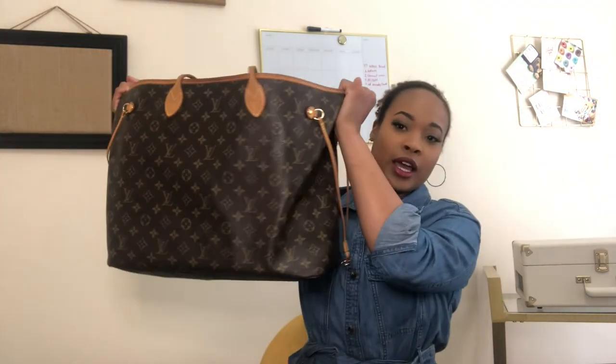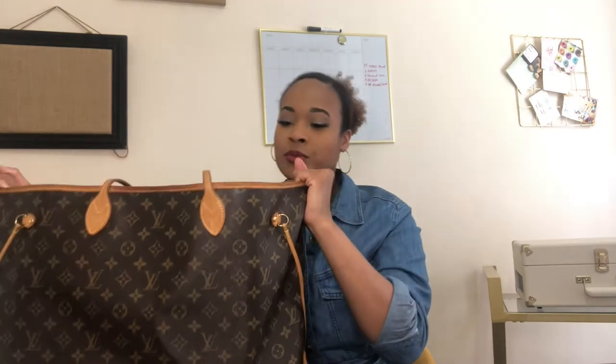I have the Louis Vuitton Neverfull that I'm currently using right now. It is old. I want to get another one and the smaller version. I think this is the biggest one that they have. So I want to get the one that's one size smaller and that's white with the checkered print. That's the one that I really want to get next. But I'm just going to go through what I have in here right now.